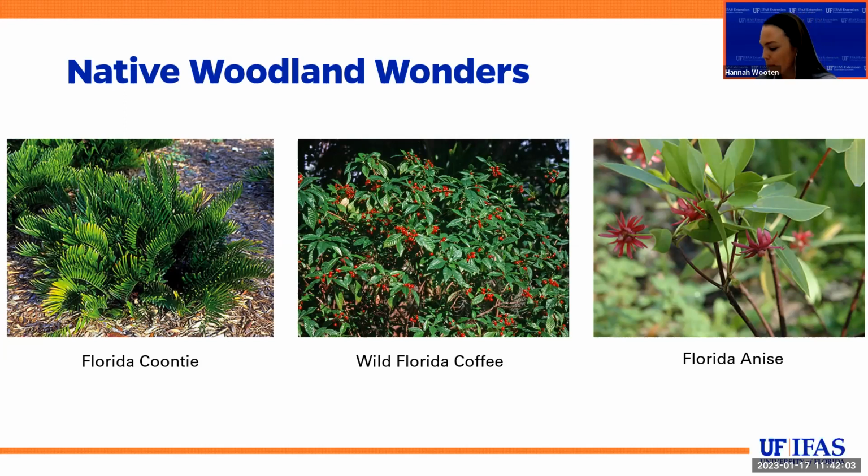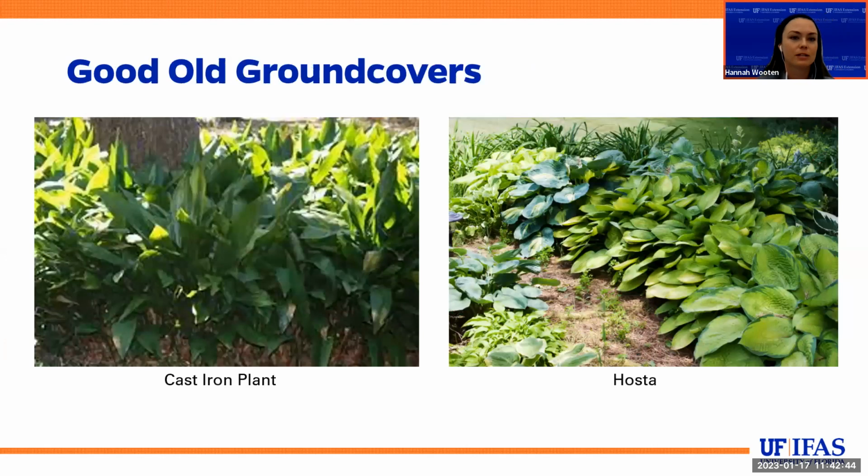So now we'll move on to some of Florida's native woodland wonders, like the Florida native coontie, which is more commonly found in Walmart parking lots than wildlands these days. But I think that's a great example of something that we have figured out how to cultivate. And we do include this Florida native plant in a lot of areas, and we can do a lot more of that. The Florida wild coffee, Psychotria nervosa, with this bright red berry that shows up on it. It's quite attractive, and the shiny leaves can actually reflect light in really dark areas. And the Florida anise, which even has a fabulous smell when the leaves are crushed.